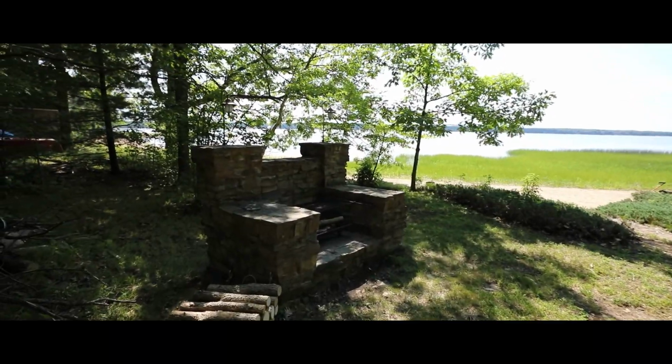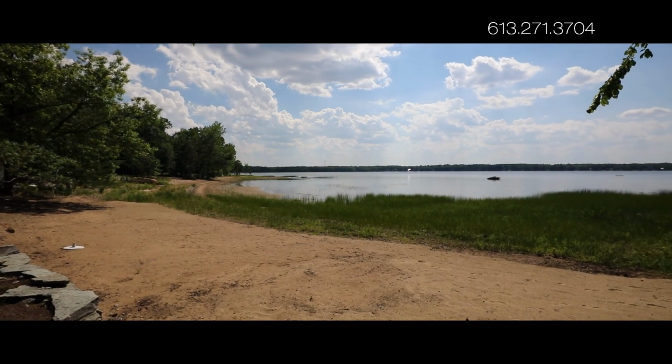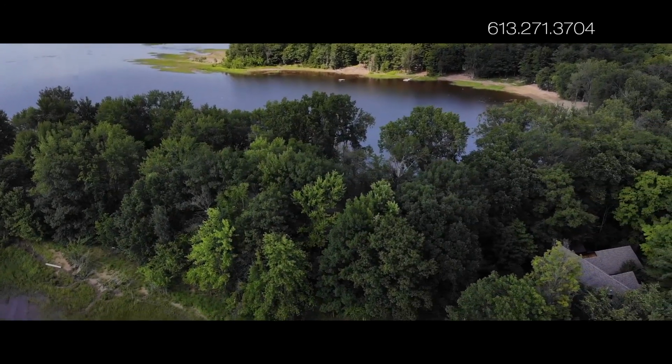Tranquil trails and gardens take you around the property that continue out to a grand fire pit and then to the sandy beach at the waterfront. This part of the river is low traffic and perfect for an easygoing lifestyle.